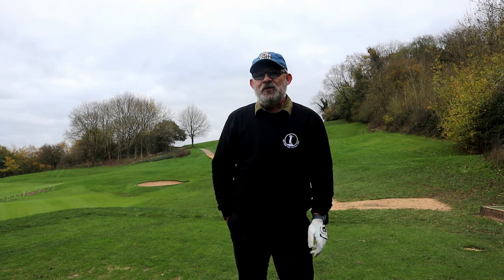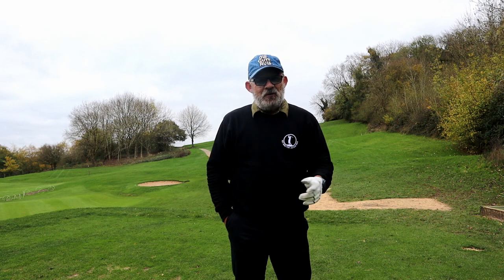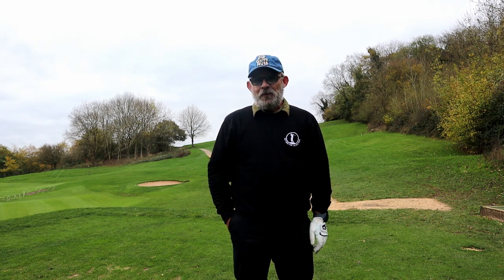This is just going to be two holes. This is going to be a strange hole and a hard hole. This is number 14. This is the strange hole.